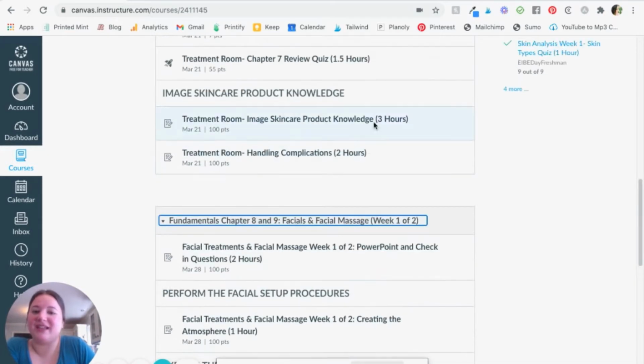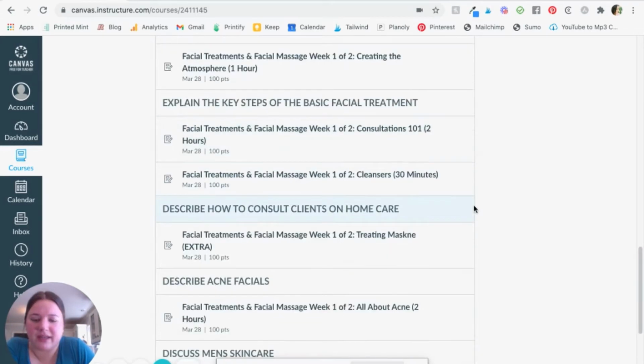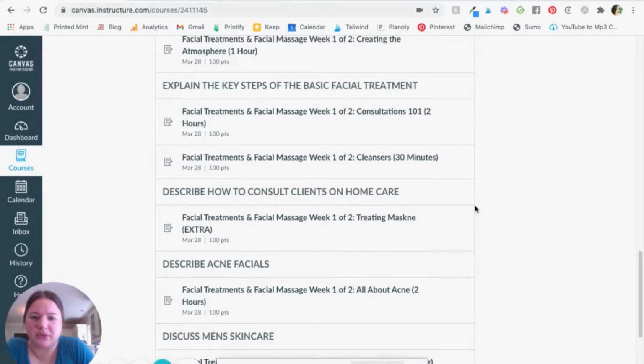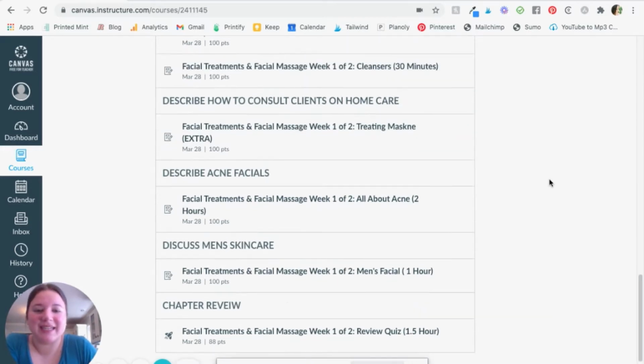But as you can see, there was one that was 3 hours long. These don't look like they are quite as long. There's no 3 hour one. There is a 2 hour, and this one says extra, so I wonder if I get extra hours for that, but we'll see. I'm really excited. It says treating mask me.